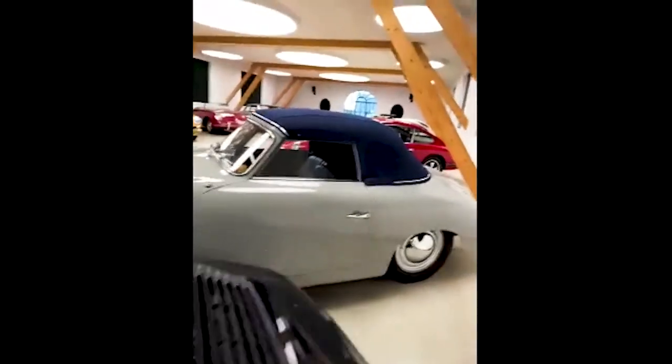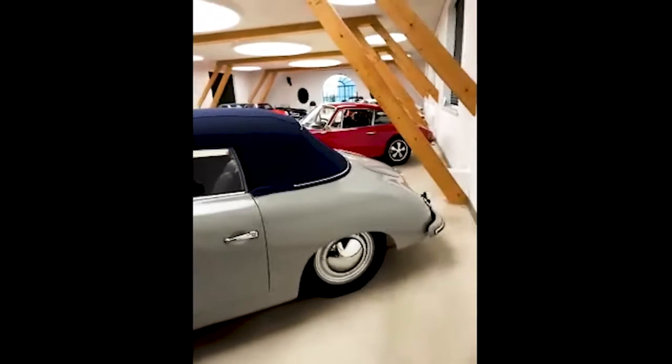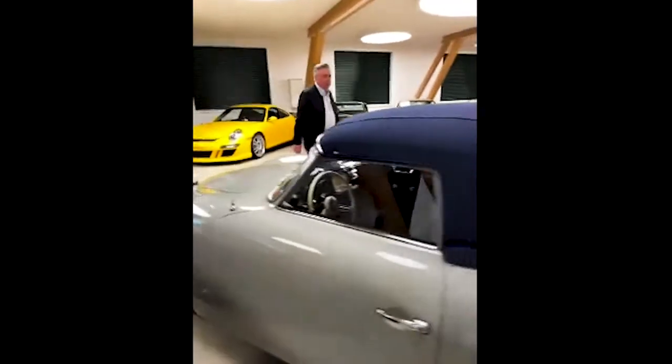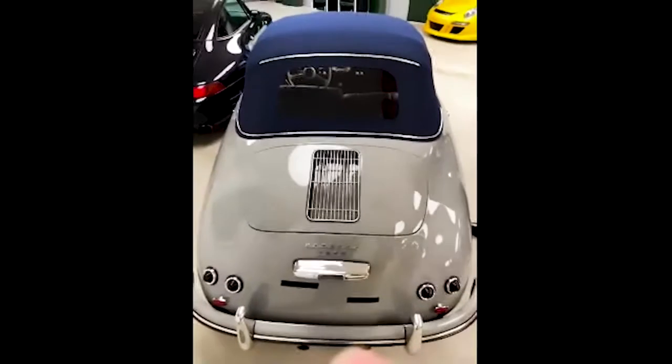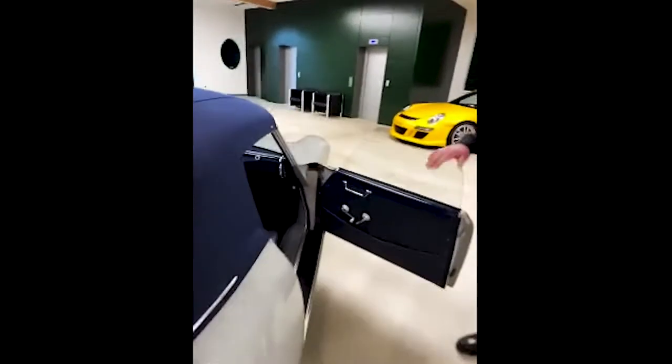And next to it is a 1954 356 A convertible cabriolet, a Reutter cabriolet that turned out really, really beautiful. It's all back to its original specifications. We've got a 1500 S engine, and it has a fashion gray and blue interior with a blue top, as you can see. It's impeccable. Yeah. Thank you.